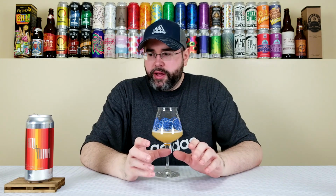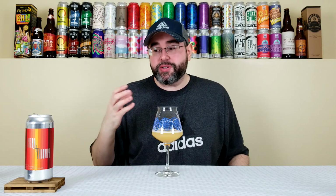It's up there, but it's not present on the palate like so many other beers. This is a strange one. It's good, but it's strange. I feel like it's a bit disjointed, but it's not. It's good. It's just all over the place on my palate. It's a fun beer. That's the best way I can describe it. It's a really fun beer. That cantaloupe, I don't get a lot of cantaloupe when it comes to double IPAs.